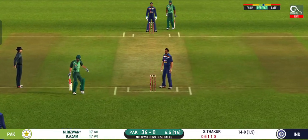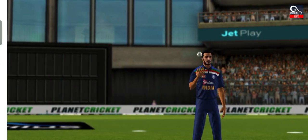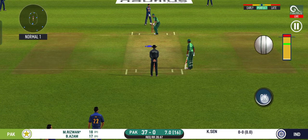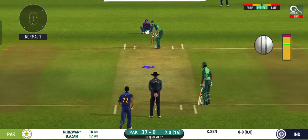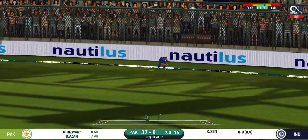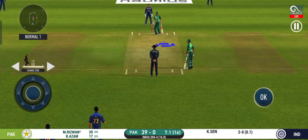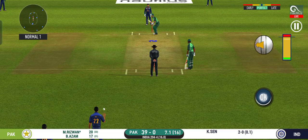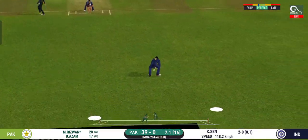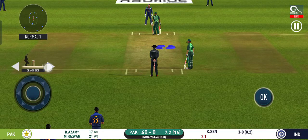Into the gap for a single. Superb running between the wickets by these batsmen. Pacer brought into the attack from the other end. Point fielder placed to cut off the closing singles. Well placed, should get a couple of runs. Superb running between the wickets by these batsmen. Good call by the batsmen. Very good running.